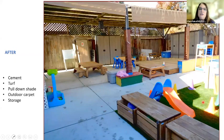We added the turf. And then these shade sails are another thing that are a life game changer. Because when the sun was rising, this backyard was too hot to go in, where now she could roll these down and it was degrees cooler. So now the kids could use this as their outdoor classroom. We also added all this storage. And so it got things up and off of the ground.